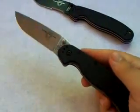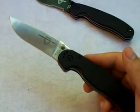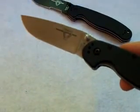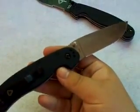There's a whole slew of knives out there with 440C in that price range, and nothing against 440C. It's a fantastic blade steel, but it tends to be a little bit harder than the AUS 8. So a little bit harder to sharpen, a little bit harder to maintain. It's a really good steel choice in the price range here.